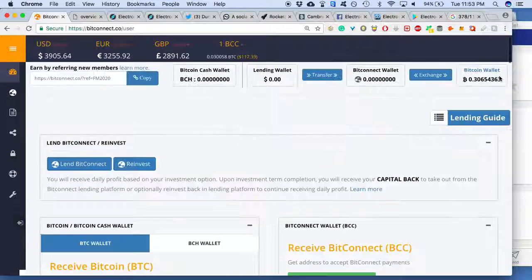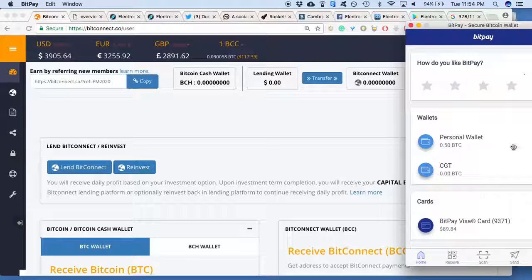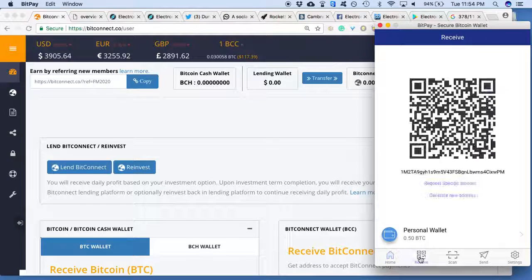So what I can do is send the rest of it. I'm going to send 0.2 to my BitPay wallet, which is here. So I've already saved 0.5. I started saving yesterday in that. So I go to receive.